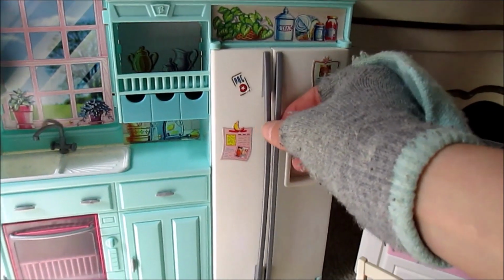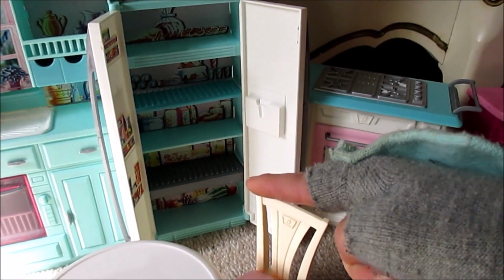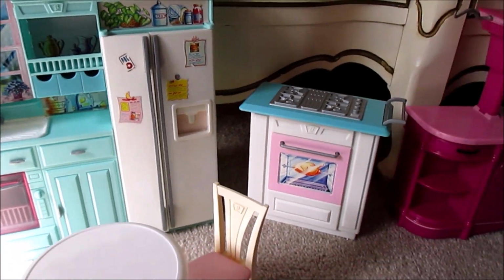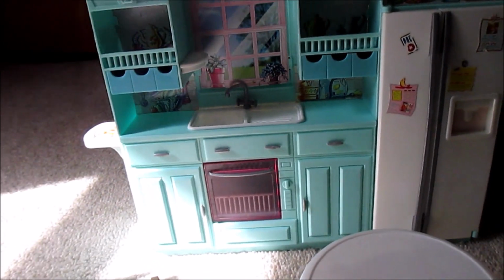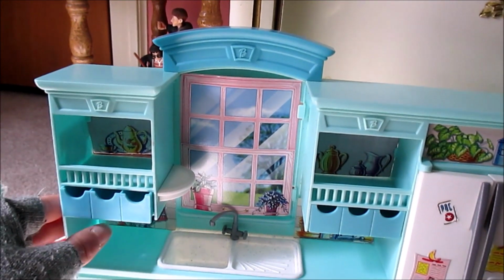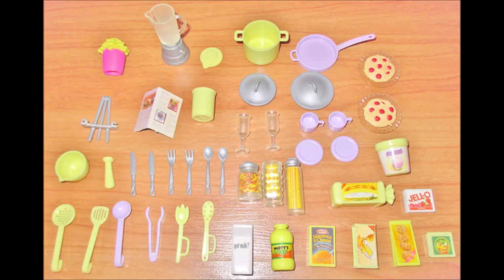I love the size of the fridge because you can see it doesn't have a separate freezer. It just has all of these long shelves, which were really handy for sticking food in. And it's got this cute little stove, a dishwasher. These things were great for holding silverware. I still adore this thing so much. I love the branded food, especially the Kraft mac and cheese. That was my favorite, but I also used the spaghetti plates, the jello, and the pots and pans. This was all so much fun to play with.